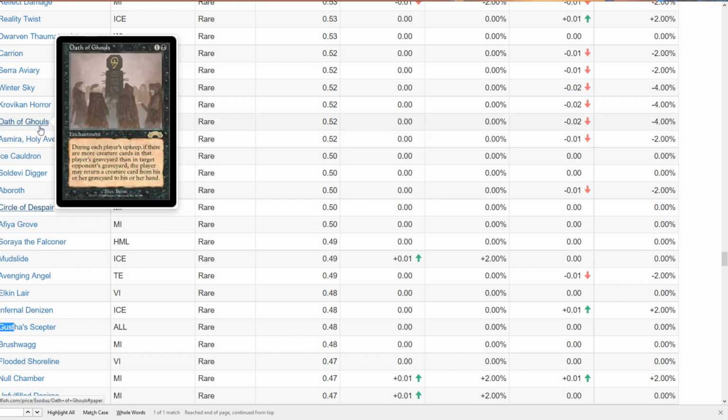All right, next one is the Oath of Ghouls. I think it's a pretty sweet little ability. Yes, it does have a group hug type effect. During each player's upkeep, if there are more creature cards in that player's graveyard than target opponent's, that player returns a creature card from their graveyard to hand. So for 2 mana, it's a way just to keep filling up your graveyard or your hand. It works with everyone, though, so keep that in mind.